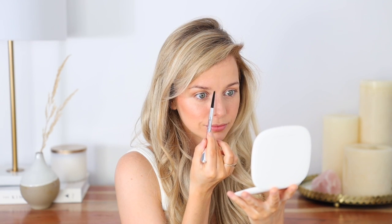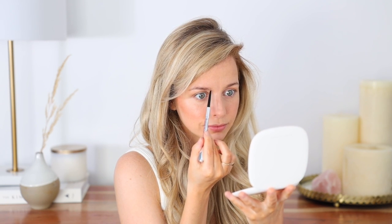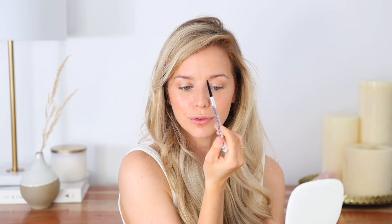Okay, I'm gonna have to hold my breath, but what I'm going to do is place it at the front of my brow, and I just draw a line towards the arch of my brow and breathe. All right, so that's all I do, and I'm just gonna do it on the other side and try to make them the same. Oh my god, and breathe. Anyone else hold their breath? Cool.